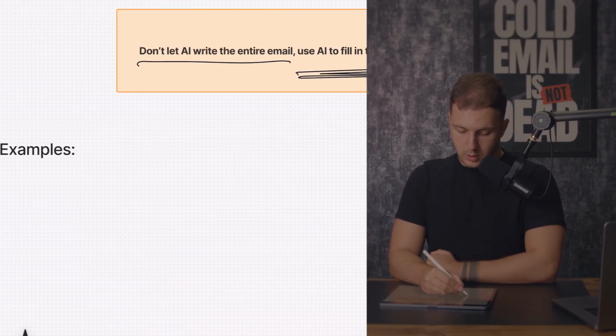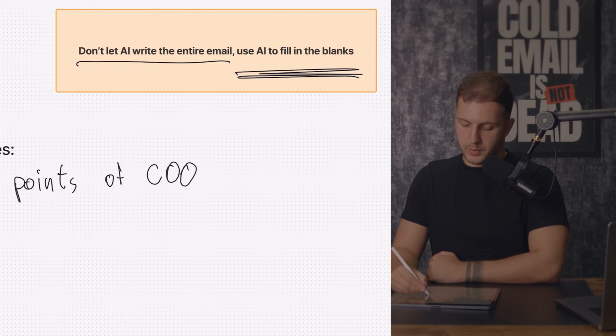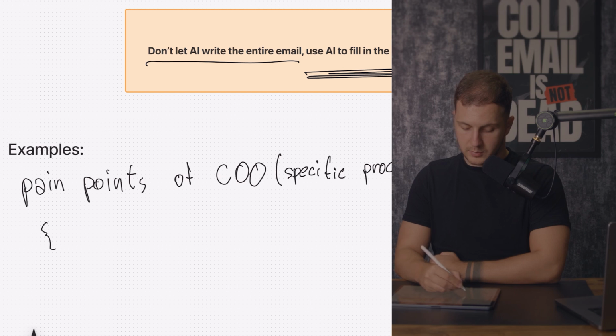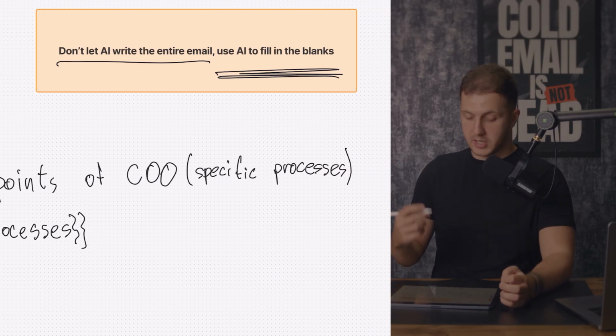Again, these are some examples of what good personalization looks like. There are other things that you can do. For example, if you're automating processes for other companies, you can ask AI to do the research and find maybe pain points of the COO within that company. Specific processes, operations, and so on. And then inside of your email, you can say something like, hey, I can help you automate processes. Let's say it's a recruiting company and they're sourcing candidates, for example.